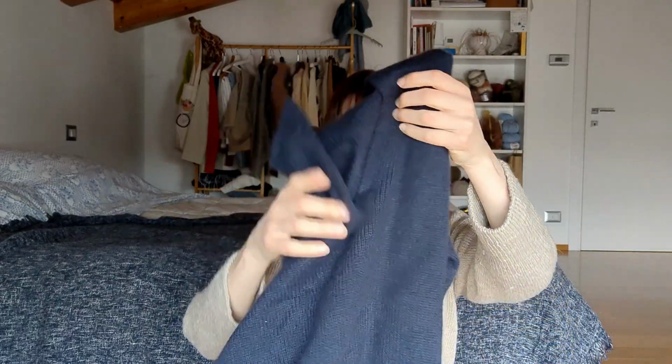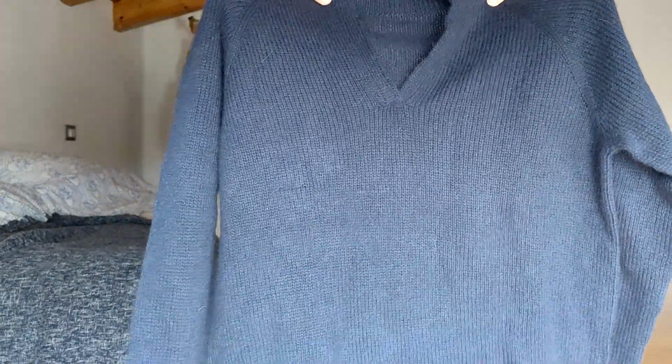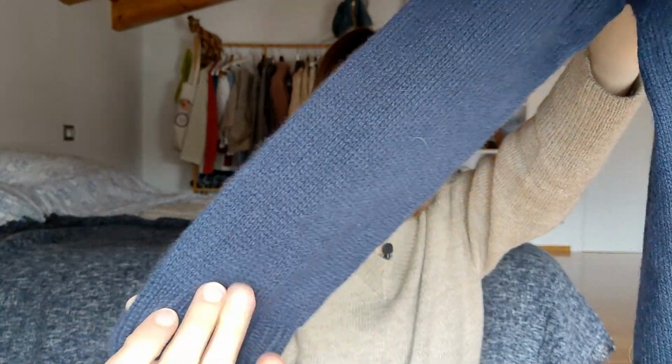So this is the Elizabeth blouse that I've made. It's very hard to show, but I'll pop up some pictures, of course, of the original design by Petit Knit, which is, by the way, made in the same yarn. I especially loved knitting the collar. I think the collar is beautiful. Maybe I'll insert some B-roll because it's very hard to show. But yeah, I love the texture of the yarn. It's so soft and so drapey at the same time.